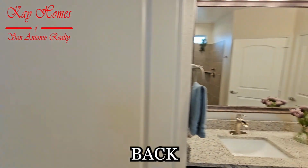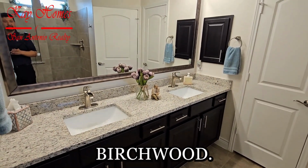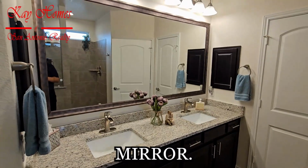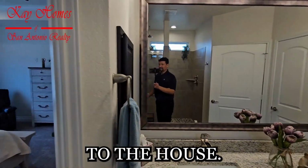Now I'm switching back over here to the double vanity. As you can see, same thing, upgraded double espresso birch wood, and look at the faucets. Very, very elegant. Same thing with the mirror. Mirror is one of these framed mirrors, so it gives you that extra touch of elegance to the house.